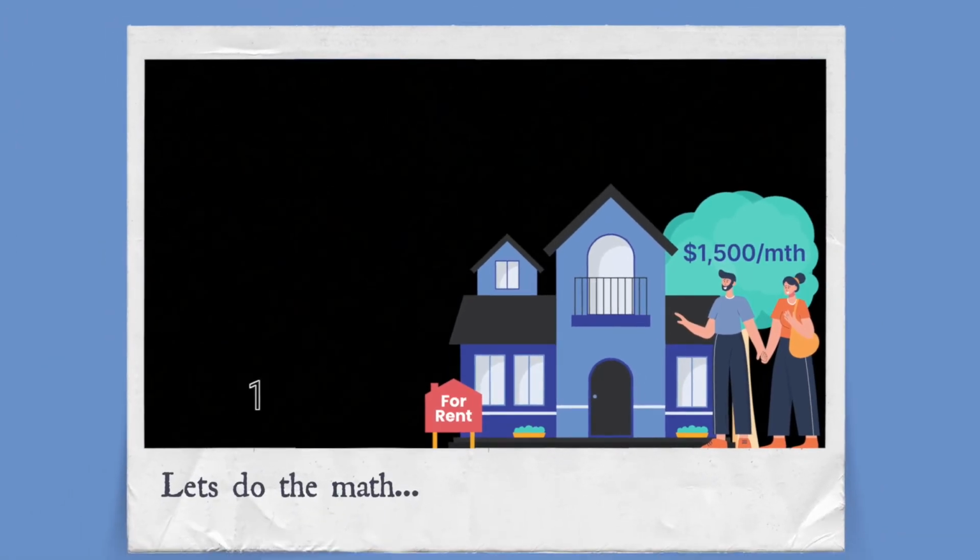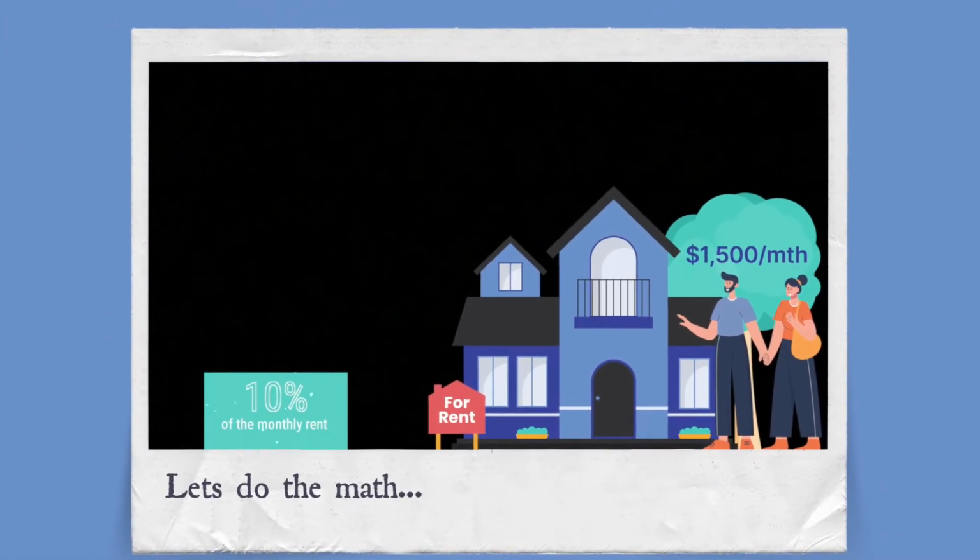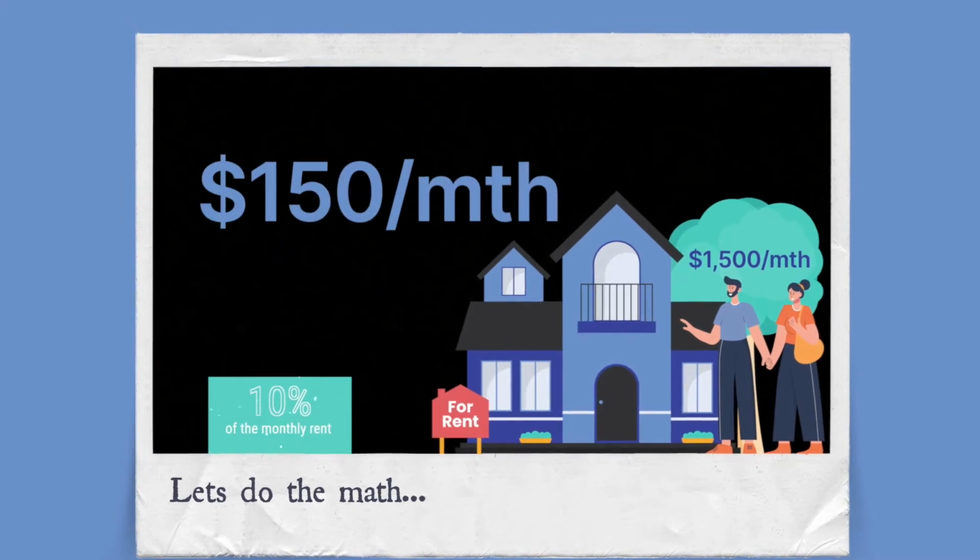Let's take the same example of the rental rate being $1,500 a month and do the average property management fee of 10% of the monthly rental amount collected. Then your property management fees will cost $150 a month. That's easy math, but that makes sense.